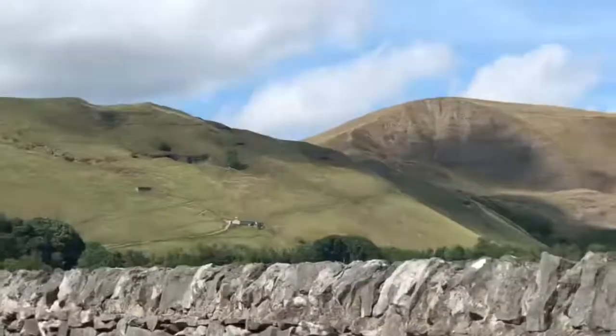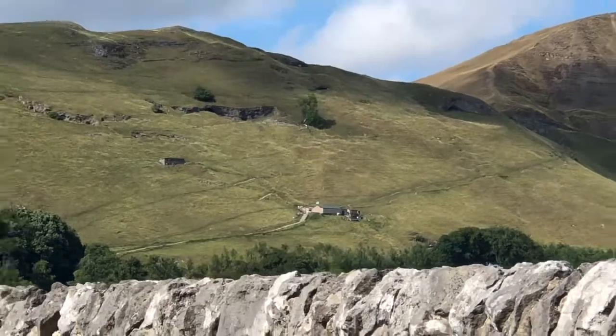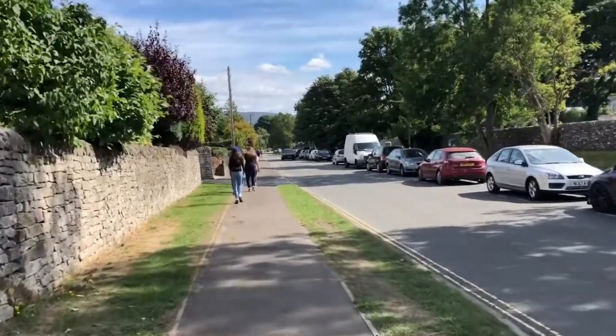So we've walked back down from just there. That was the third cave place we went to, and that had a free museum, like a free visitor thing you went to. We just walked back down. We're walking back into the village of Castleton now.